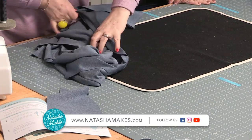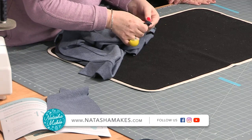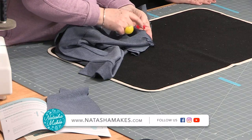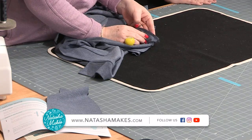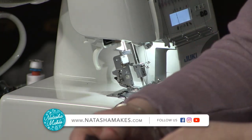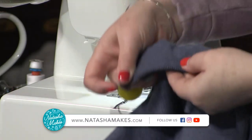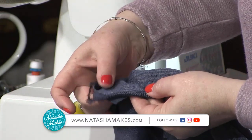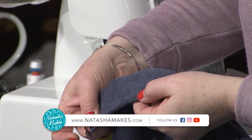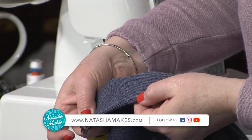Now I'm going to flip it over and actually pin it, because I'm going to sew it so that I'm sewing on top of my row of overlocking. Should we go closer? There we go. Do you want to lift that up by the overlocker? There we are. So what I'm going to do is sew it from this side, using my overlocked edge as a guide, because I'm going to overlock back over that again.